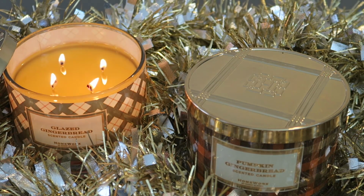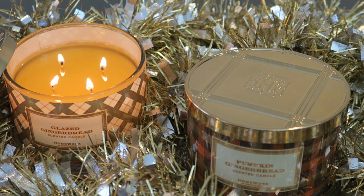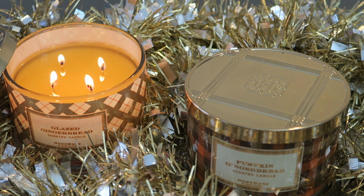So I've blabbed and babbled enough about this. But again, I highly recommend this pumpkin gingerbread. The glazed gingerbread is very nice, simple, authentic, classic. And then the pumpkin gingerbread is that next level for those who love the bakery, who love the warming spices. That's the one you're going to burn on that cooler night, where the gingerbread, you can layer it with anything. You can do it midday, whenever you want. Highly recommend those. Sold as a duo, the Gingerbread Treats collection, Homeworx by Harry Slatkin.